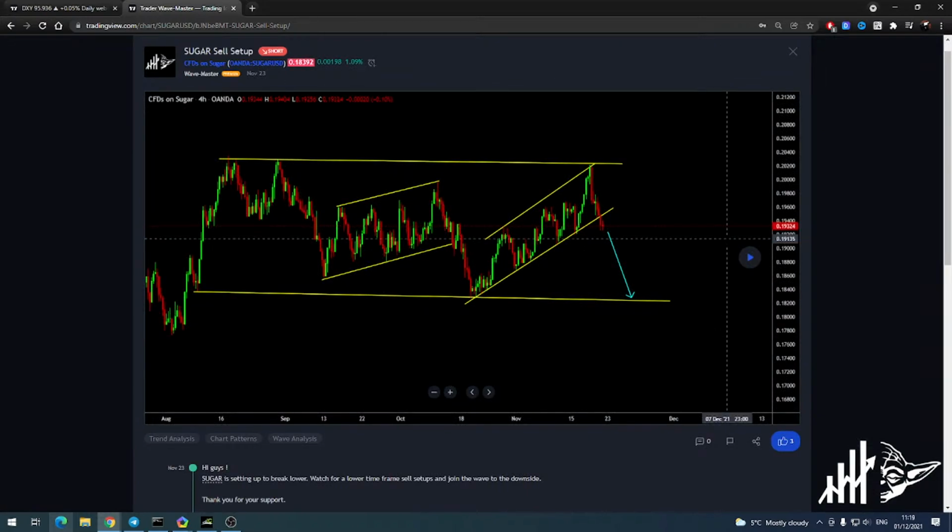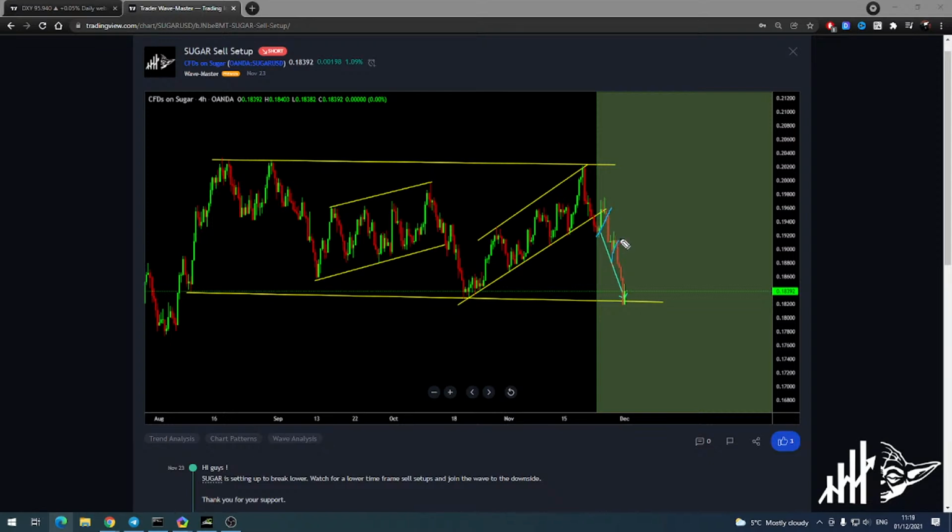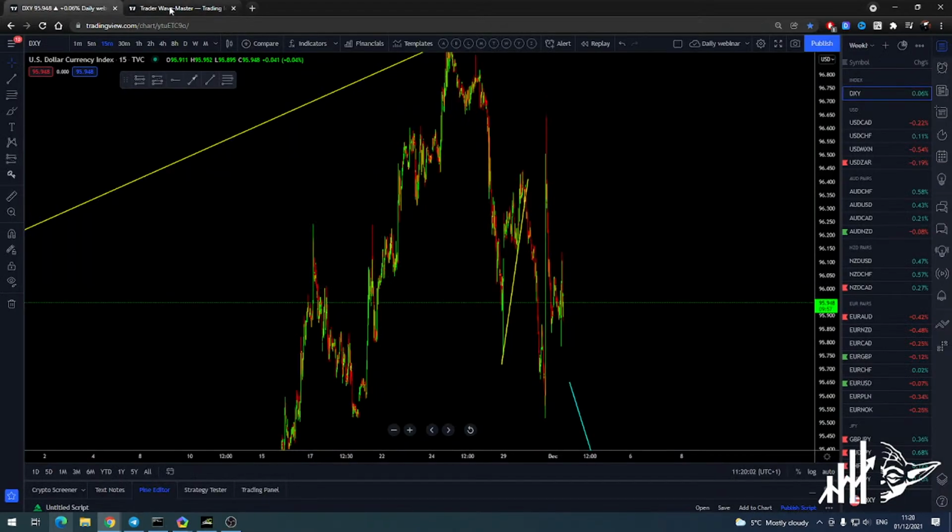Sugar as well did an amazing job. It almost went in a straight line. There were nice sell stops. If you took them, take off your profit. Don't hold them too long, because this could reverse, and you don't want the market to reverse and give your profit back to the market. So don't do stuff like that. Book your profit, and we will rewatch the chart again, and we will jump back into the trade once there is any kind of confirmation, or let's say once the setup is completed. So this is most of it.